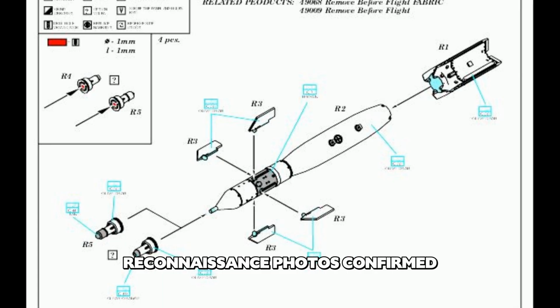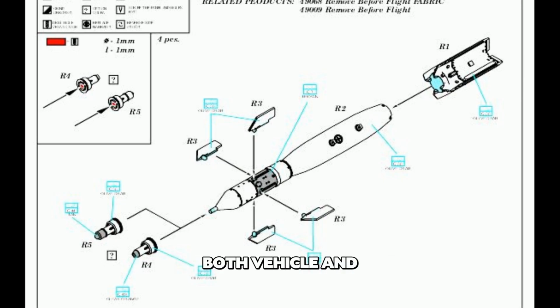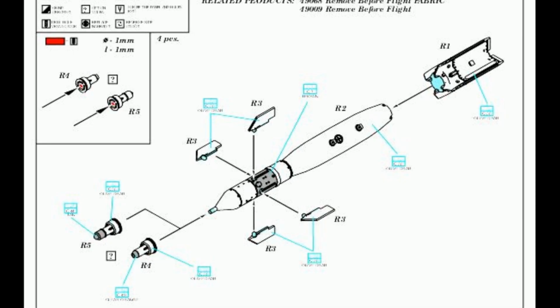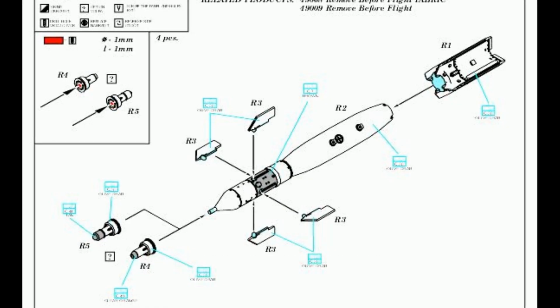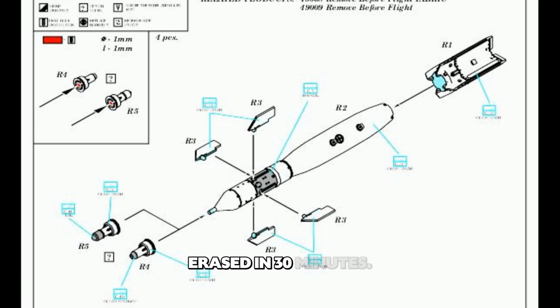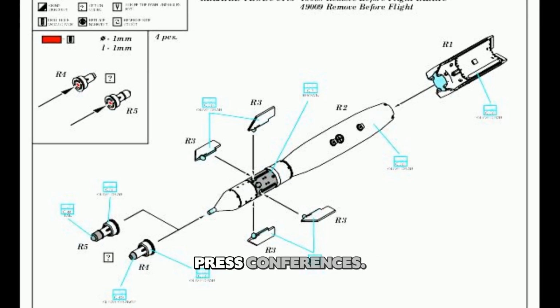Reconnaissance photos confirmed what crews reported. The bridge was impassable, both vehicle and rail traffic stopped. One mission, 14 bombs, no American aircraft lost. Word received the after-action report in Dallas 3 days later. 7 years and 871 failed sorties erased in 30 minutes. The Pentagon didn't celebrate Thanh Hoa's destruction with press conferences.